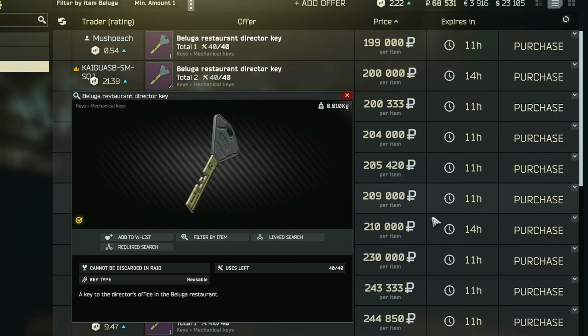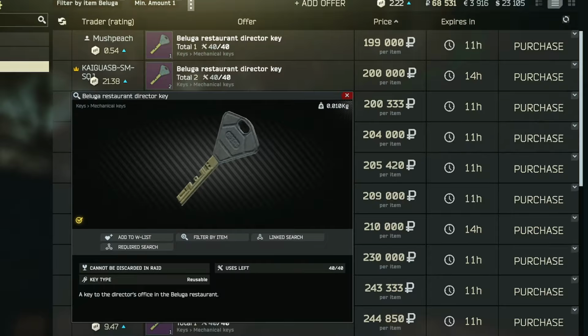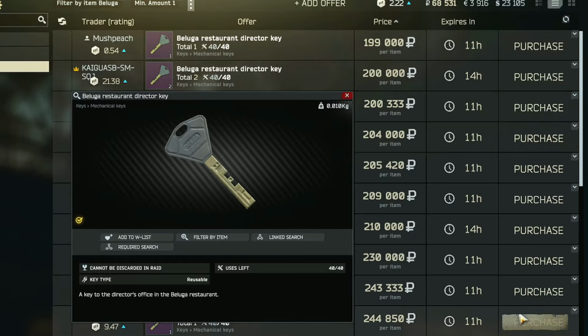For this task, one of the potential spawns of the item that we need to collect is behind a locked door, so you may want to pick up this Beluga restaurant director key just in case you're unlucky and it keeps spawning there for you. Or you can just reset and try your luck and see if it does spawn where you don't require a key, but that will totally be up to you guys.